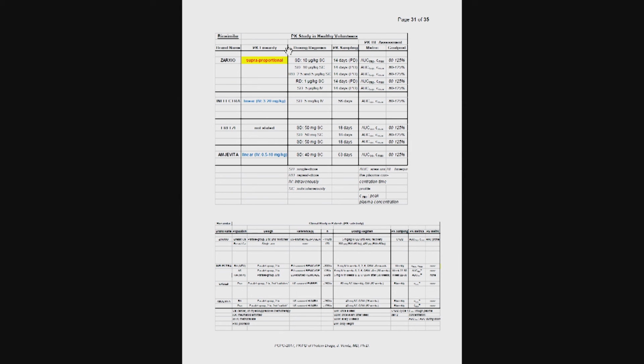On the next page, I've listed, according to the label, whether the drugs follow linear or nonlinear PK. And as we talked about for filgrastim, it is subject to a strongly superproportional PK. All the others, at least 2 of them, are known to be linear in the therapeutic range. The third one is not stated in the label. As a result, you can see that for the filgrastim biosimilar, different doses and different routes were studied to deal with the fact that there is superproportional PK.